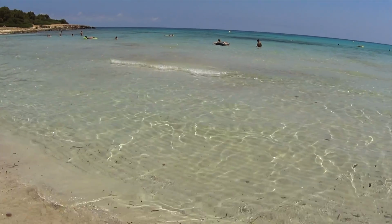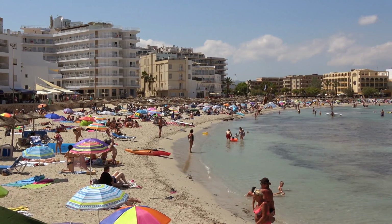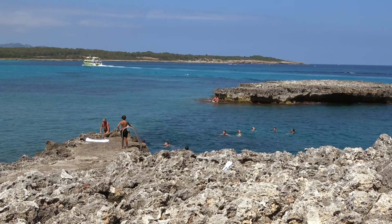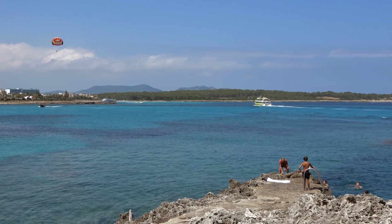On the other side of the resort, you will also find Sa Beach. It's not really that different from the large main beach, but it has a more Spanish and traditional feel to it, with fewer hotels and more local bars and restaurants next to it.